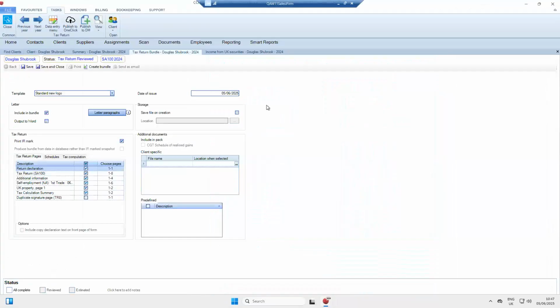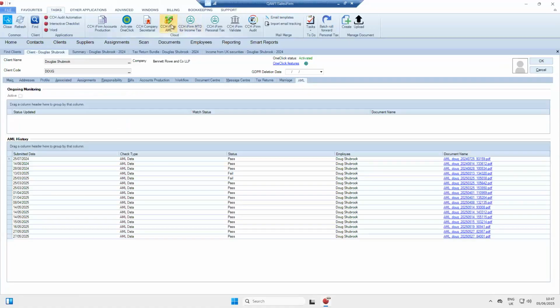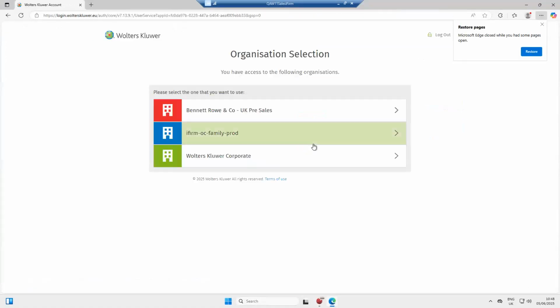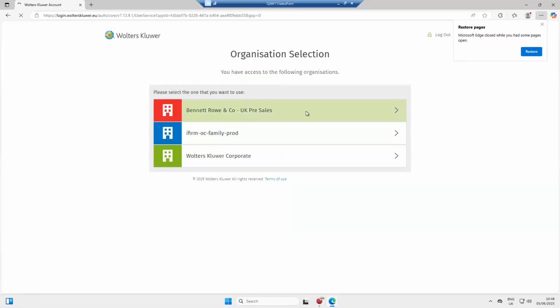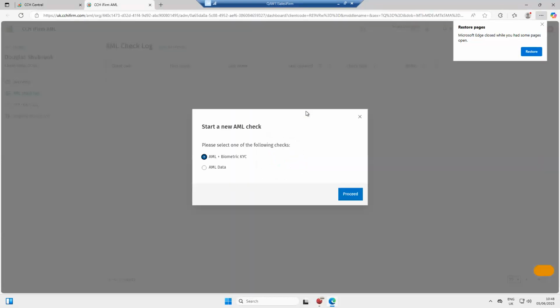Great, and that's really all I was going to talk about on the on-premise solution that we currently have available. What I'm going to do is just talk about our cloud suite now, and so I'm just going to select onto this AML tab. I'm just going to run an AML check on myself. So what this does, it will then take us into CCH iFirm. I then log in into my iFirm account. And so this is going to perform an AML check on this individual.